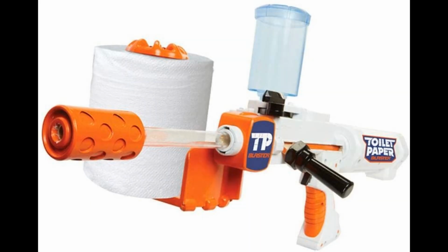Toilet Paper Blaster Skid Shot. You may live to regret giving this to the man in your life, but don't forget you can use the gun to retaliate in the future, or buy two for a fair game. The Toilet Paper Blaster converts toilet paper into clean spitball wads of toilet paper that can be launched up to 30 feet. A roll of toilet paper will give you about 350 shots.